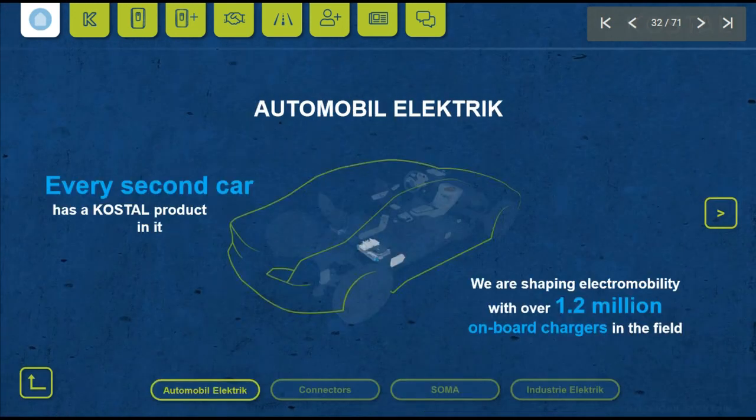You will see Kostal is not sleeping. We are already doing electromobility, because every second car has a Kostal product in it. It's not directly concerned with electromobility, but we are shaping electromobility with over 1.2 million onboard chargers. We already produce the onboard chargers, for example, for Volkswagen. So we have a lot of experience in electromobility and also in how to charge the batteries in the cars. And perhaps you have heard it, we are actually testing a two-way onboard charger, but I think it will take another year or two until it's finished.